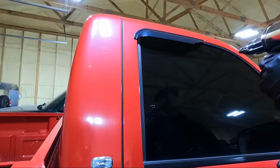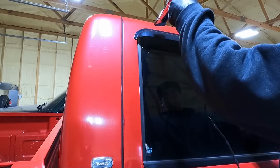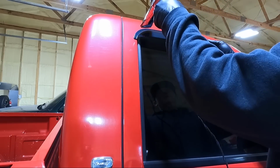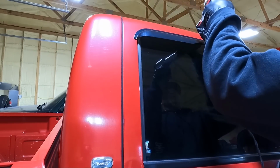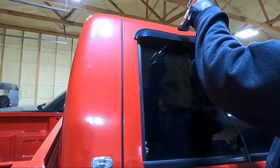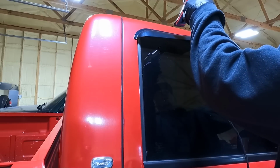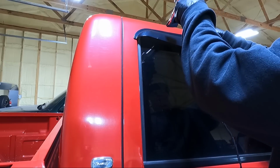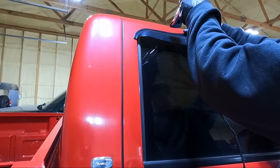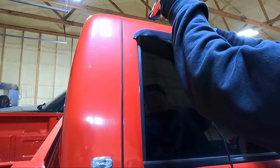One other quick thing I'm gonna do, because it's driving me absolutely nuts, is, guys, this has to come off. It's already broken halfway through. I can't do it. Probably not gonna take much. I hate these things. Ugh.